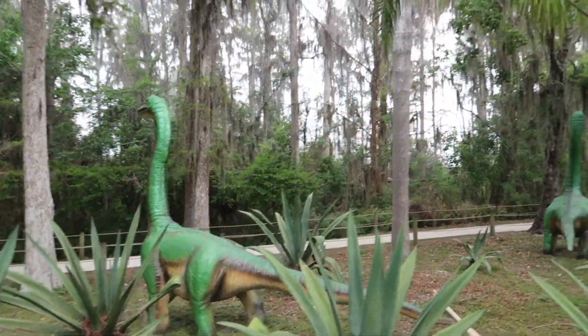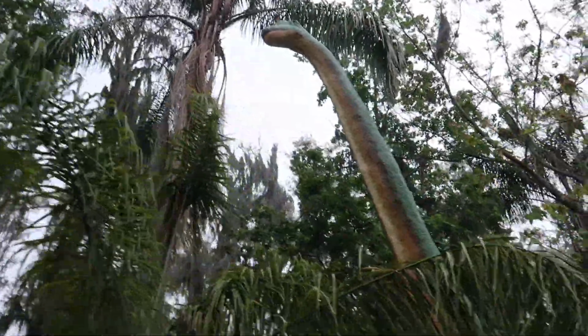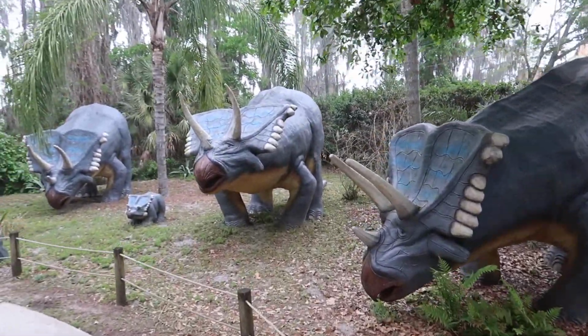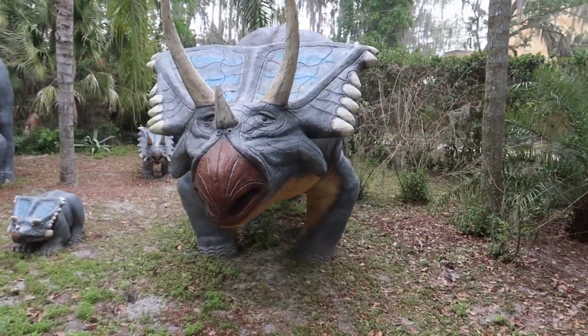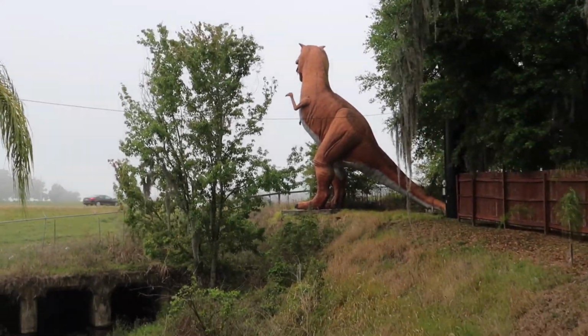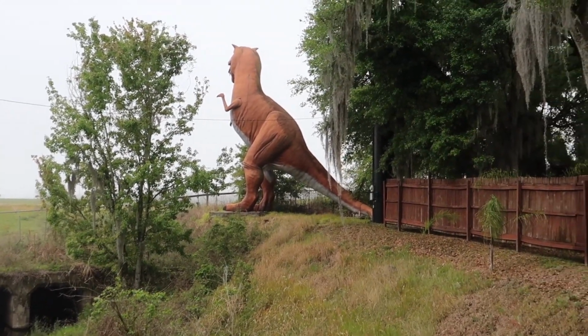Brachiosaurus? Isn't that a Veggiosaurus? Oh my God, look at these guys. Why so sad, my friend? Were you looking for the Infinity Gauntlet also? It's sold out everywhere. So by the way, that's I-4. And that's the dinosaur that you always see when you're on I-4 heading towards Tampa.